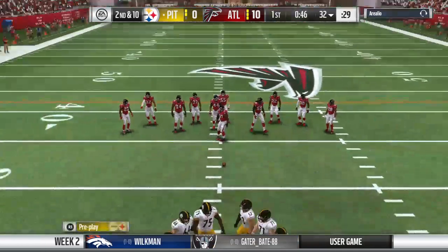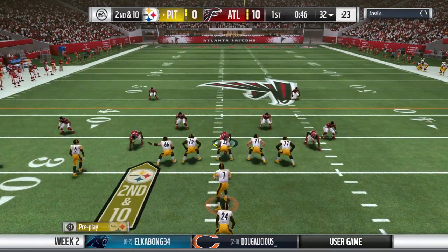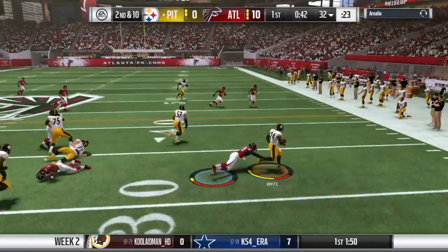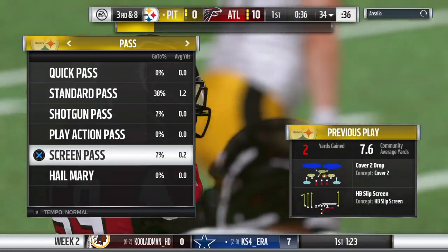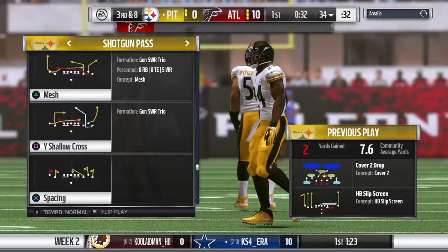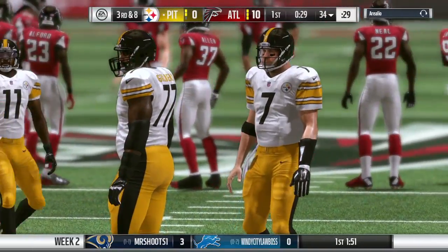And on 2nd and 10 now. 3 receivers to the left, 1 to the right. Now Roethlisberger to throw. This is White on the screen. So the screen good for only 2. Now it's 3rd down. In order for a screen pass to break big, a lot of things have to come together and be well executed. But all it takes is one small thing to go wrong and keep it from being a big game.